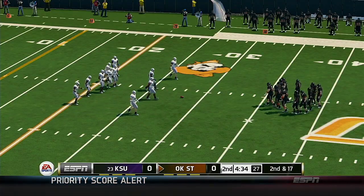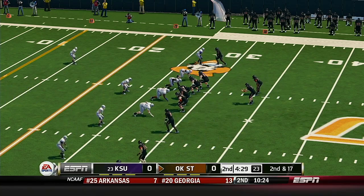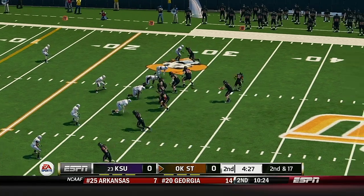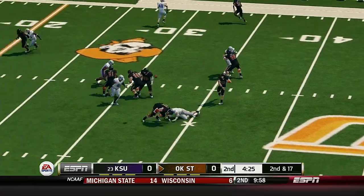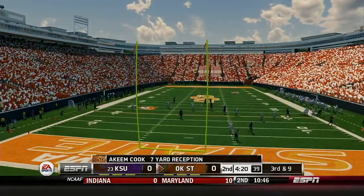And this is the 9th play of the current drive. Got his man. Can't tack on any yardage.